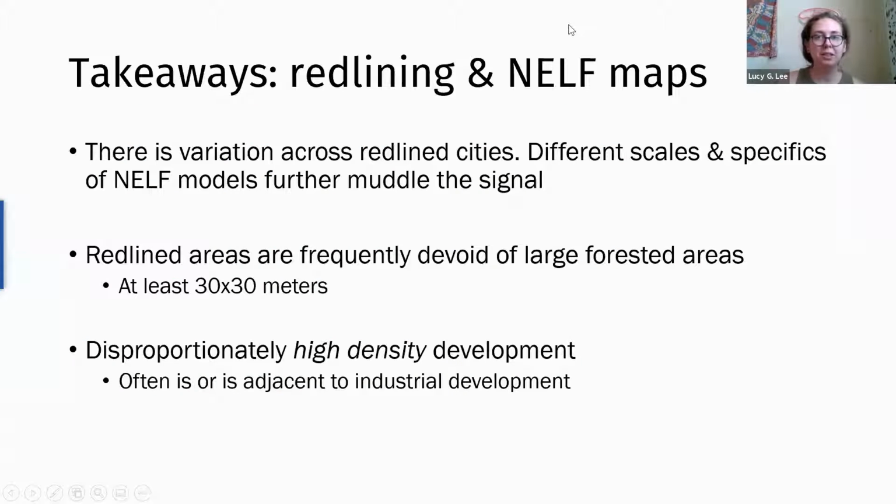But acknowledging that there's a lot of variation, two things that we can say about the NELF maps and redlining are that redlined areas are frequently devoid of any kind of large forested area that we could map at our NELF scale, and that there tends to be disproportionate amounts of high density development. And when we look at the aerial imagery underneath, like we saw in the tree cover images, we see that redlined areas are often industrial or commercial, or they're adjacent to commercial or industrial development.